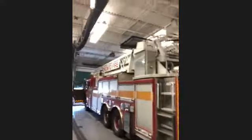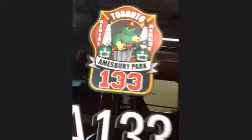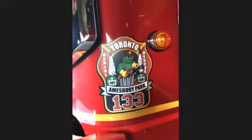Pretty cool. Again, can you see the truck? Yeah, I see it. So that's our aerial, right? That ladder on top, it's 32 meters, so it goes just over 105 feet in the air. Oh, this is kind of cool, Johnny. Yes, we have our own patch for this hall. Can you see what it is? Amesbury Park. So it's Oscar the Grouch. Amesbury Park was built on a dump many years ago. So that's how we got Oscar the Grouch, and we got permission from Sesame Street, the whole bit.